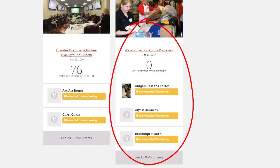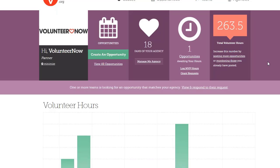So that lets us know that those people are waiting to hear from us. Also, in this position, we have filled all of our needs, and we've got 3 more people who are waiting to hear from us. So your dashboard in and of itself is a quick glance at what's going on and what's coming up with regard to volunteers in your organization.